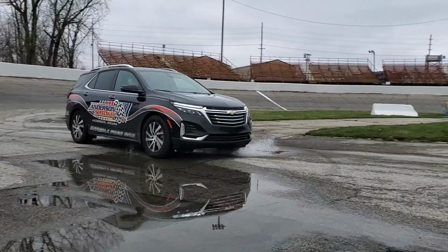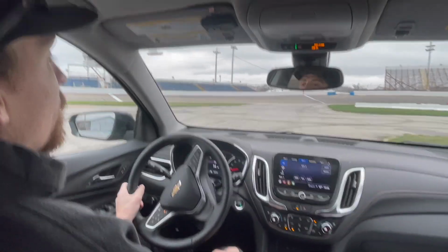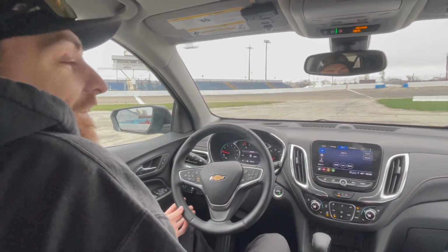Come into the pits. I normally like to pit right over here. We'll pull right in here. Make our adjustments. Maybe wipe the grill off. Clean the windshield. Make a driver change, maybe. Let's do a driver change, why don't we?